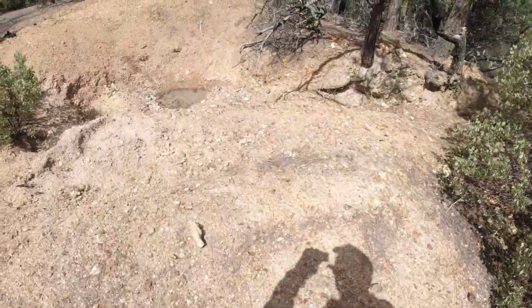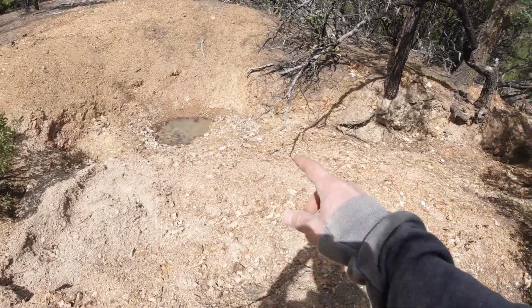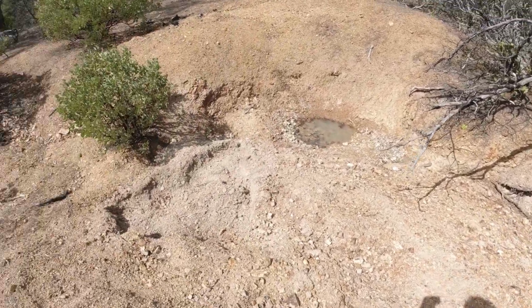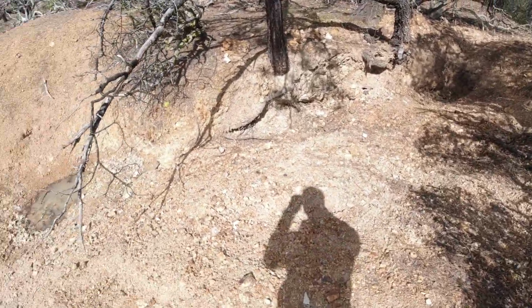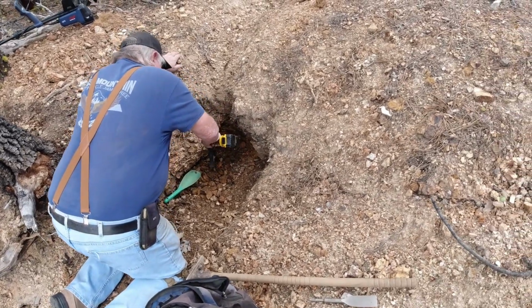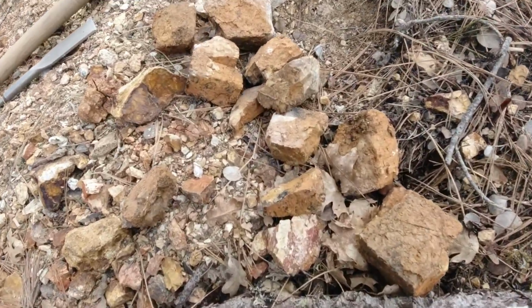And looks like the water's down a little bit from last time. We're gonna dig this vein and see if we can find some more specimen gold. This is gonna be fun. It's gonna be work, but it's gonna be fun. And the hammer drill to chisel it out. Some specimens he got.